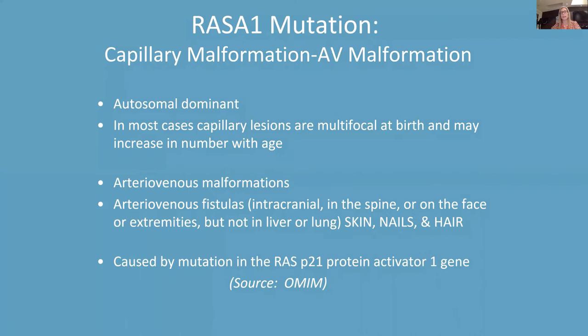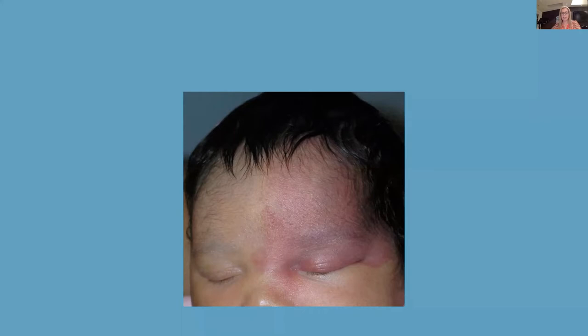And then what we do is we usually do send them to those other subspecialties for screening. We ordered the screening ourselves, MRI and MRA of the spine and CNS. And at the time of presentation, they were negative, but they need to be followed over time because they can develop sequentially.